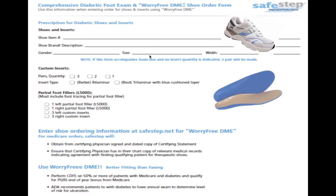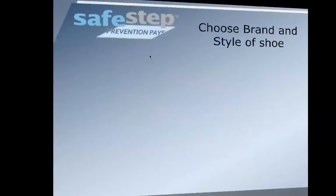Once you perform the CDFE, if you determine that risk factors for ulceration are present, you as a podiatrist can write, and should write, a prescription for depth or custom molded shoes and three pair of either prefabricated or custom molded inserts.